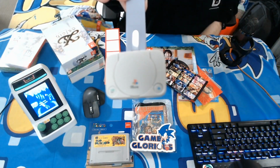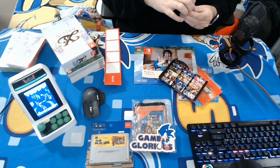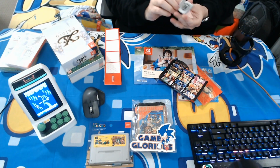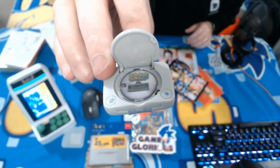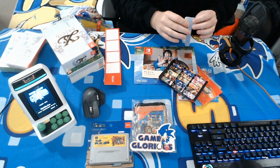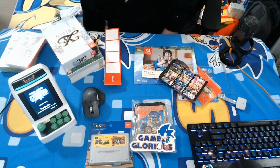A PlayStation 1 watch. Hang on, can I open it up? Yeah. So, PlayStation 1 watch. It's not the one I wanted, but I didn't want to sit there putting too much more money into that thing that I did not have to.